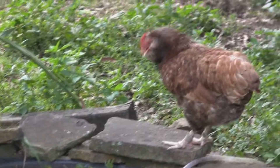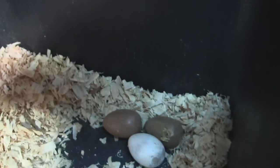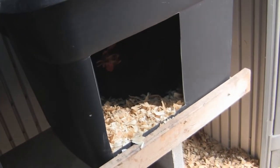Oh, there's a hen in there. That looks like Hope. I'll leave her alone. Let's see if there are any more eggs. Those are fake. Okay, so there will be an egg later today.